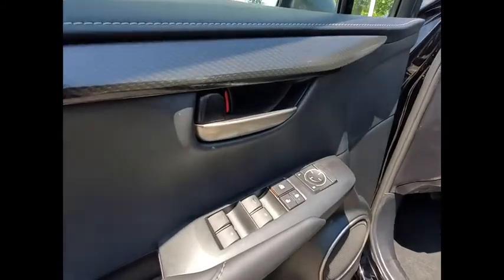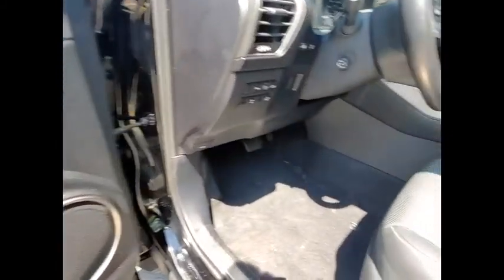passenger seat cushion. This beauty will make even your house keys jealous. Drive it today.